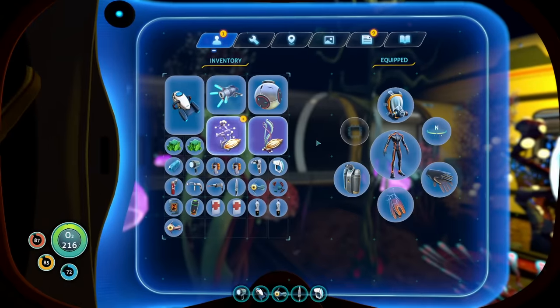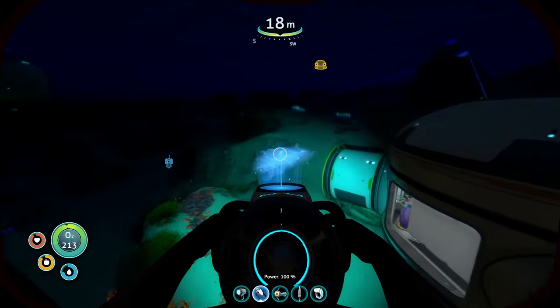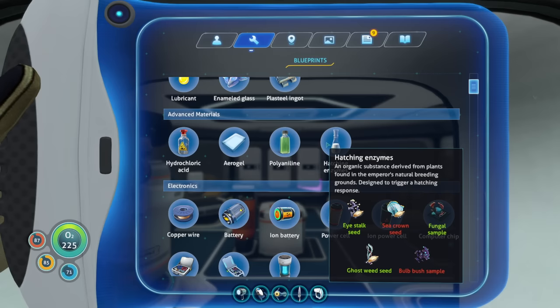Did I not get it? What? Oh, got it. Okay, eye stalk seed. Perfect. Okay. Let's go in here before Grumpy attacks. What else do we need? Eye stalk. Yo, okay, bulb bush.